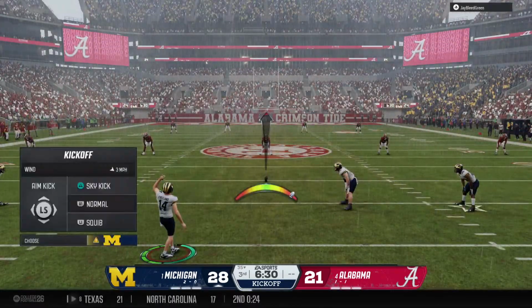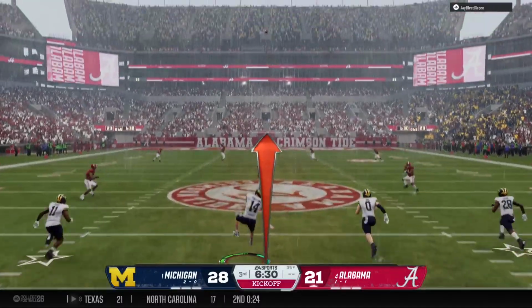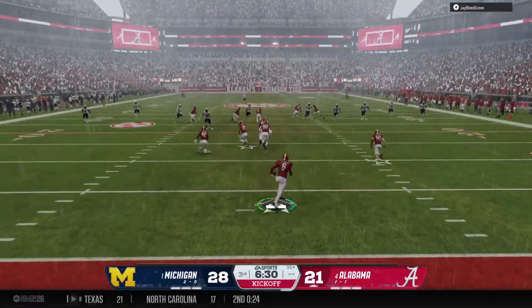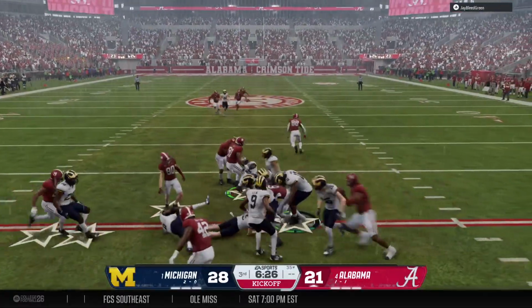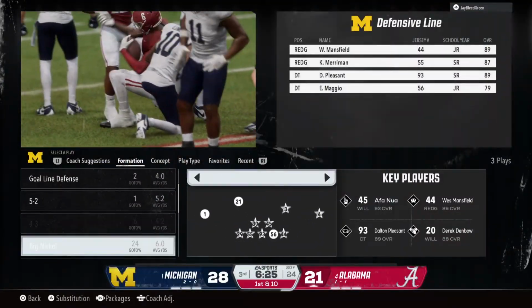Kickoff team out there, they are fired up after just scoring a touchdown. And he takes this from inside the 5. And he stopped at the 20. Tried to make something happen, but that's good coverage there.